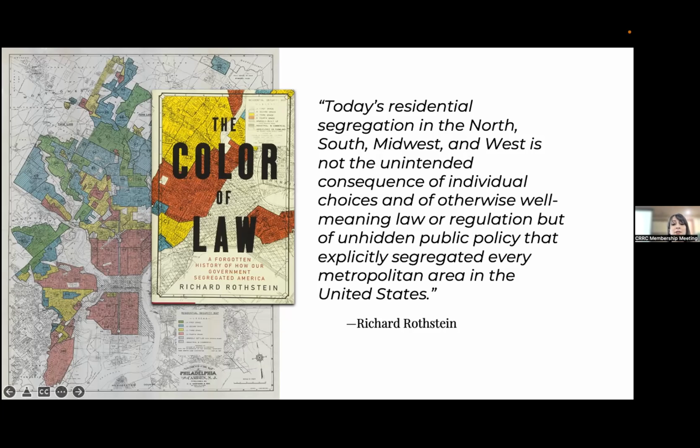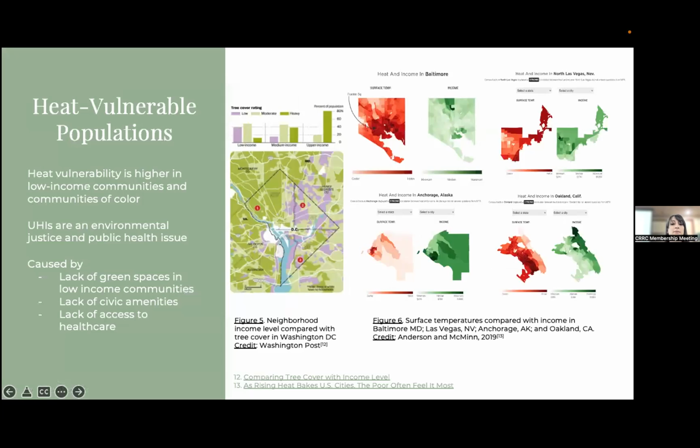So how do we realize a future of sustainable communities for all? Equity is a key part of creating healthy, resilient, and sustainable communities. So let's talk about this. Low-income communities and communities of color are more likely to face higher urban temperatures and are more vulnerable in extreme heat events. Since UHIs disproportionately impact low-income and communities of color, they are an environmental justice and public health issue.